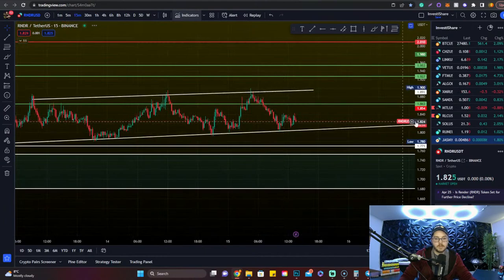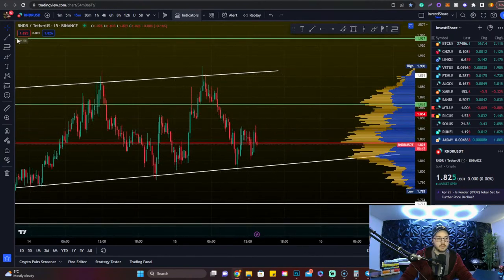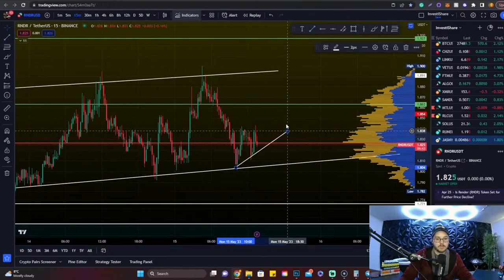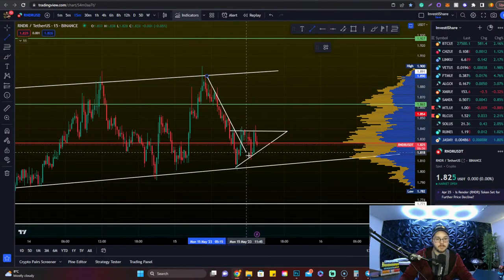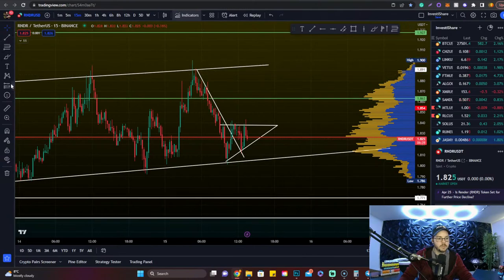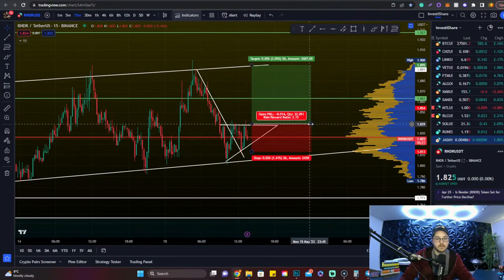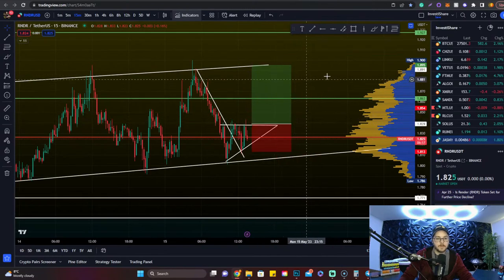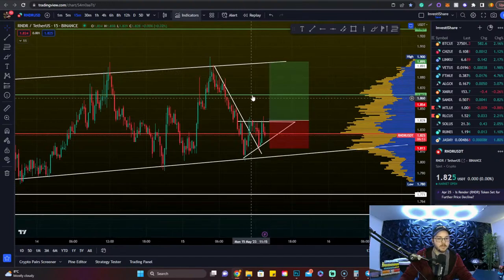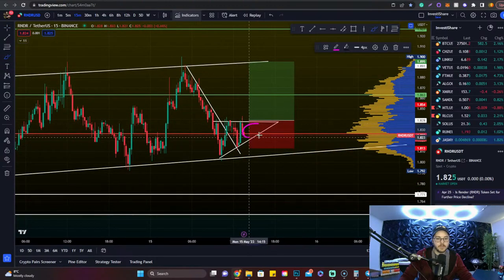Hourly, zooming in, double bottom. Turning into an ascending triangle. Break of this downtrending momentum. And longed here. That's a decent trade setup too for Render. The current formation that we're building is showing that there's less confidence right now though.